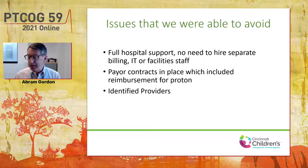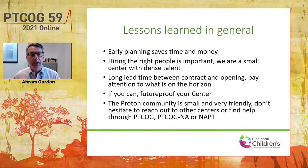Since we did integrate it within our hospital, we were able to utilize and leverage hospital support. So we don't have separate billing, IT, or facility staff. We were able to leverage our existing contracts and had our providers already in place.